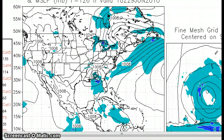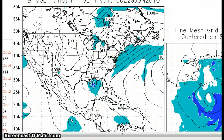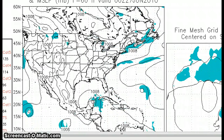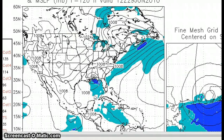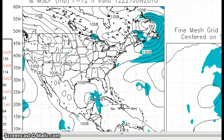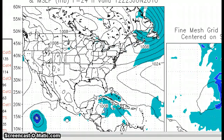Not really that strong on the intensity, and you'll be seeing the trend here. I mean, most of the intensity models do not bring this, actually none of them right now bring this system to a hurricane in the Gulf. So, and I'll show you reasons why that's probably going to happen with the shear forecast. I'll kind of show you the different scenarios there in a minute.